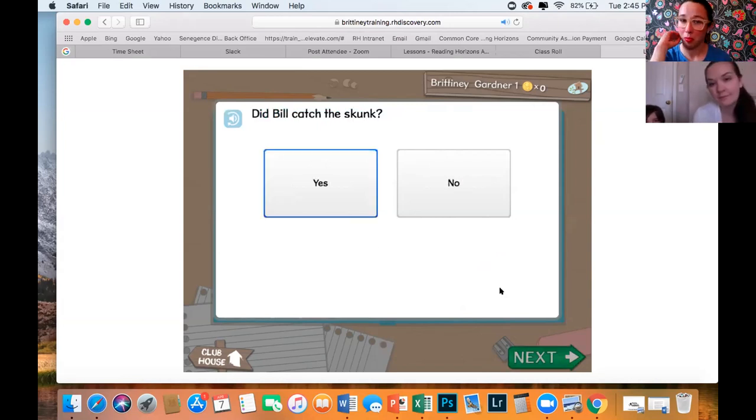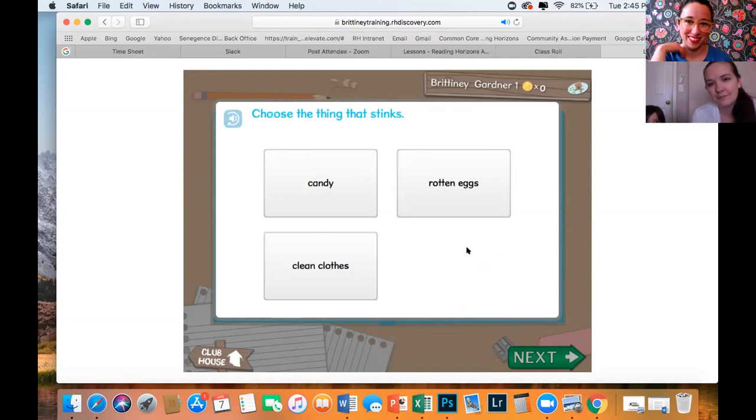Did Bill catch the skunk? No. Choose the thing that stinks. Candy. Rotten eggs. Clean clothes. Which one stinks? I don't know. Rotten eggs. Yuck. Do you want to smell rotten eggs?